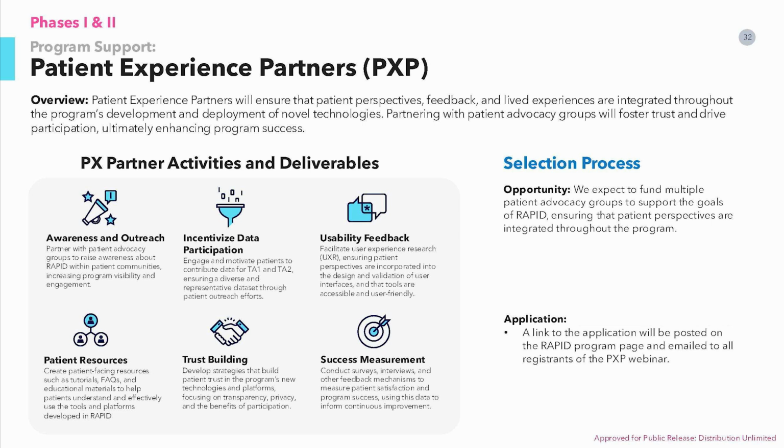And finally, a key component of the RAPID program that we're particularly excited about is the patient experience partners who will support the technical performers throughout the RAPID program. So we'll select and fund a small number of advocacy groups and organizations that'll work with performers across a number of different activities and deliverables, like helping to increase patient engagement, building trust, generally ensuring that patient perspectives are baked into the program throughout the development of the different technical areas. A link to the application will be posted on the RAPID program page.